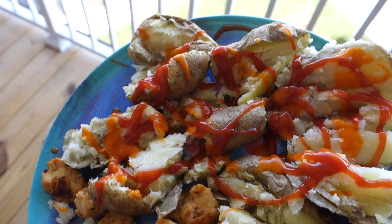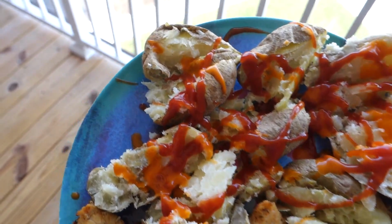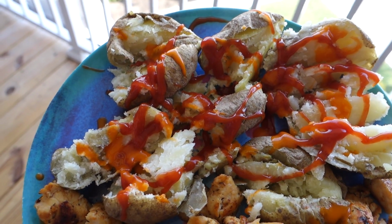Tastes super good. If you want some higher fats in this meal, because this is really low fat, just some chicken breast and potatoes, be sure to put some butter on the potatoes. Makes it taste like 10 times better and adds a little bit more fat in your meal if you want some more calories in.